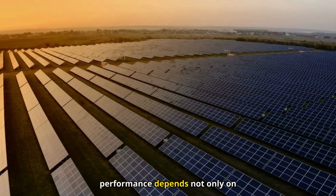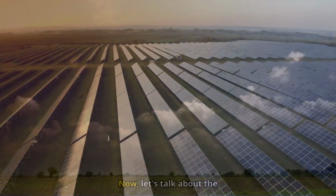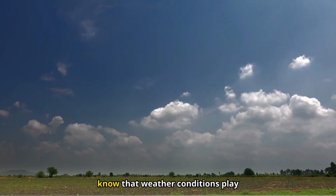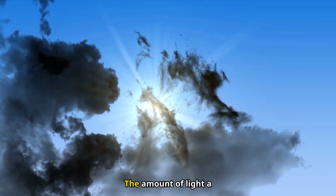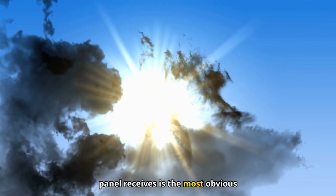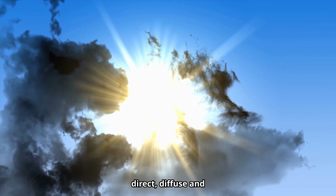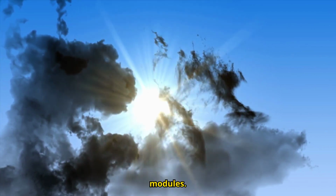However, their performance depends not only on the technology, but also on external factors. Now, let's talk about the variables that impact the output of a PV plant. Did you know that weather conditions play a crucial role? Solar radiation. The amount of light a panel receives is the most obvious factor. But there are different types of radiation: direct, diffuse, and global. All of these influence the performance of the modules.